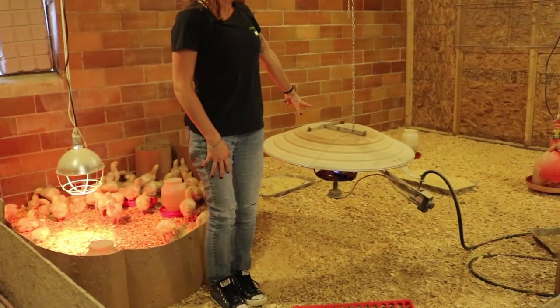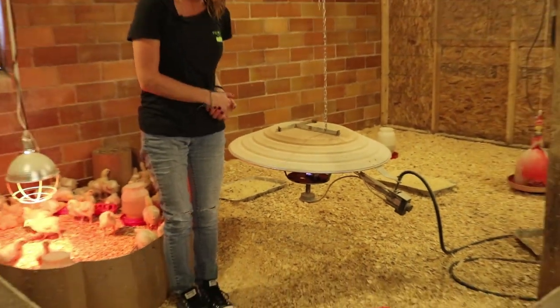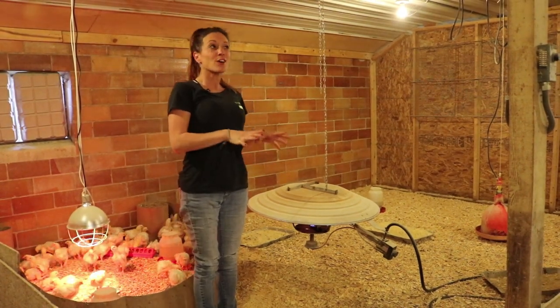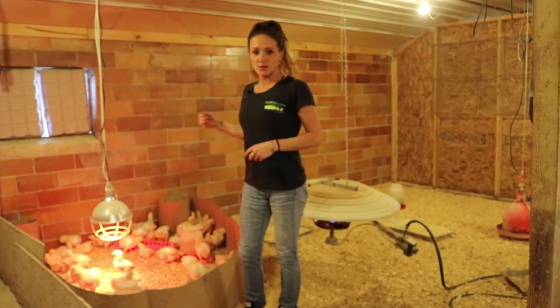We use equipment that is likely a little unfamiliar to you, that's not necessarily easily available at a farm store, and that's because we raise quite a few chickens, about 50,000 of our own breeders every year, so you'll still want to use the equipment that you have access to and make sure that there's sufficient heat source.